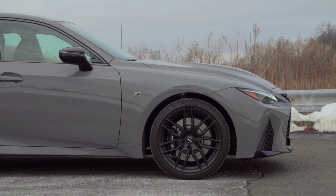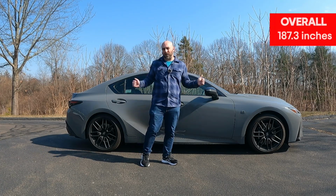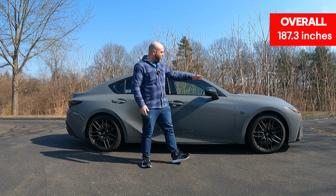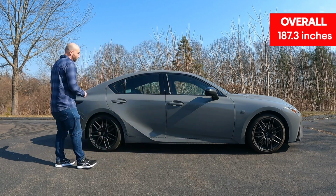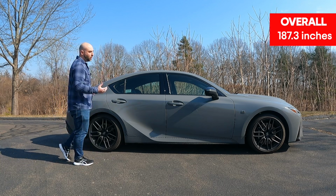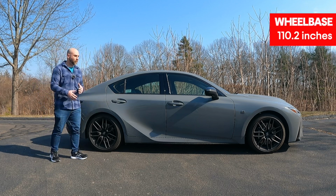The front fascia is updated from the 350. It's going to look a little bit different. It actually adds a couple of inches to the front to give us 187 inches overall instead of 185. And you've got the hood bulge going on that you can see from the side here. There are a couple of other changes on the front and back that we'll go through as we go through this car. We've got the same long 110-inch wheelbase, quite long for a car of this size, but that will definitely help with the ride quality.